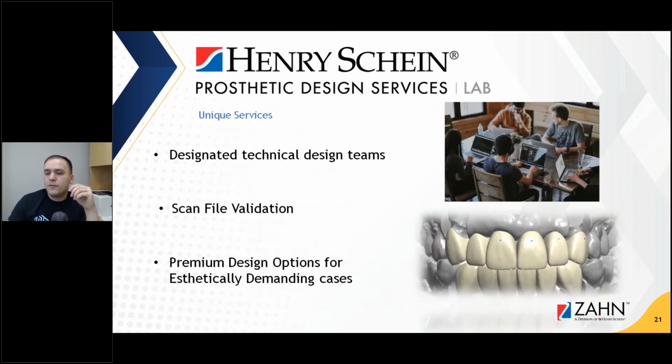Then we have designated technical design team. Now, this is what I mentioned earlier. It's sort of like having your own lab that kind of works off-site. So if you're a large enough lab or milling center, you provide a certain amount of volume, they designate basically a small cell within their organization that just works exclusively on your cases. So you will know those technicians, you will know their skill, they will know your preferences. So that quality chain will virtually never break because there's not going to be that fluctuation of reintroducing new designers into your workflow because you've already had this communication established between them.